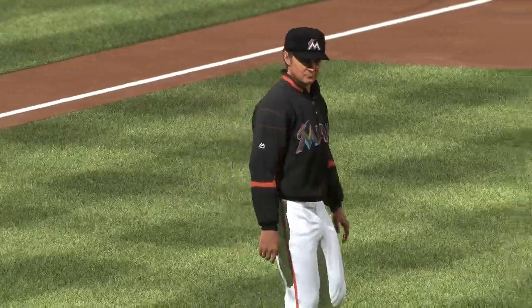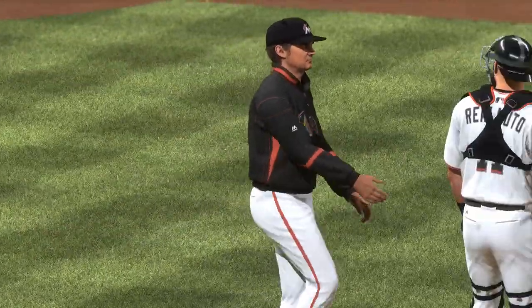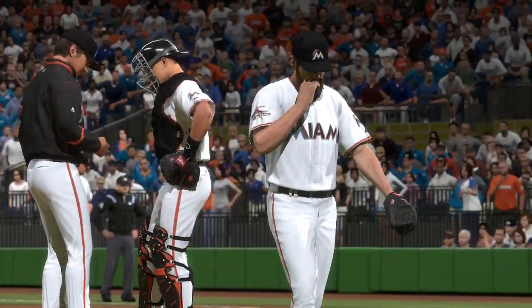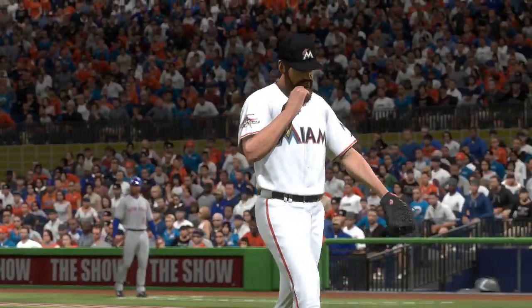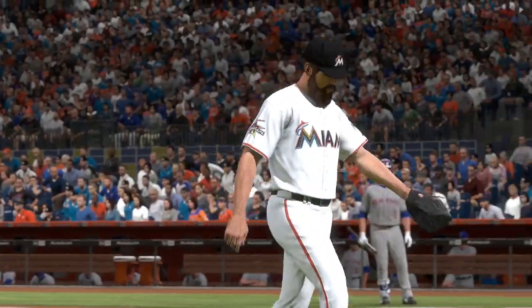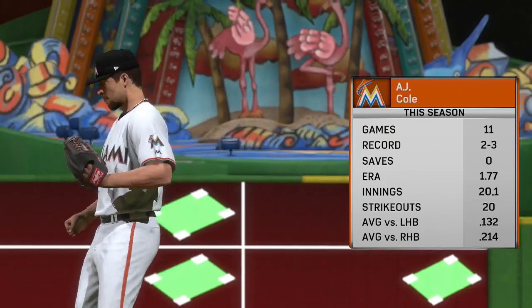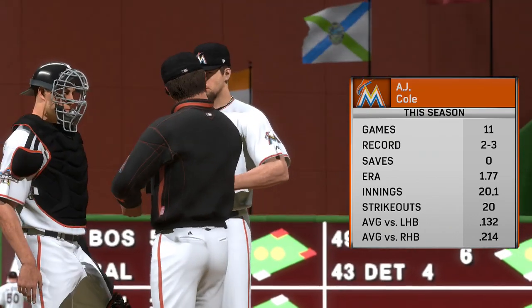Now the Marlins skipper is up out of the dugout on his way to the mound. And a change is in the offing. That's going to be all for Dan Straley. He'll wind up lasting just 5 innings here. Didn't pitch all that poorly, yet he's gone nonetheless. A.J. Cole takes over on the mound here with nobody out in the sixth inning. Number 22, A.J. Cole.